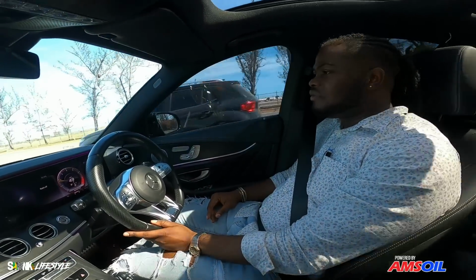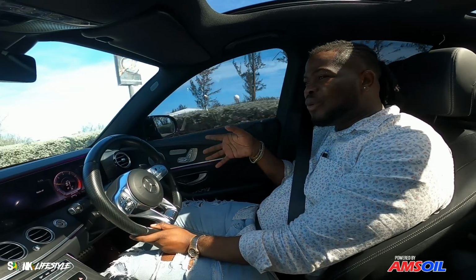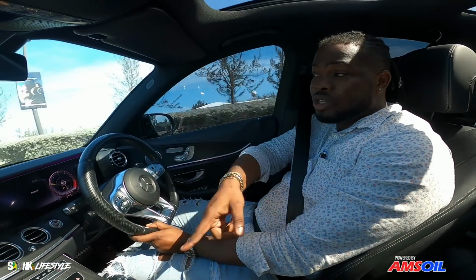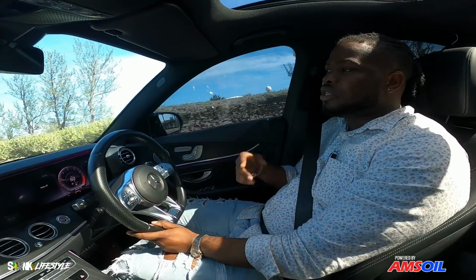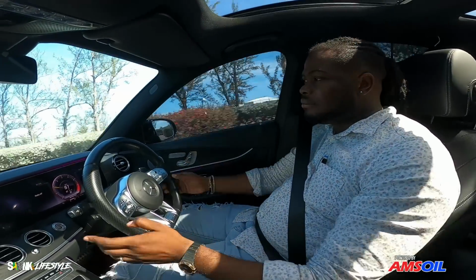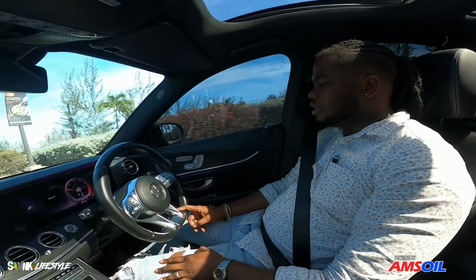But with this, it gives you the executive class feeling, with the sports feeling at the same time. I can go rear-wheel drive alone with this. But once you go 80 kilometers, the front wheels are going to come on. Yeah, you can go in a drift mode. But overall it's a good car, bro.